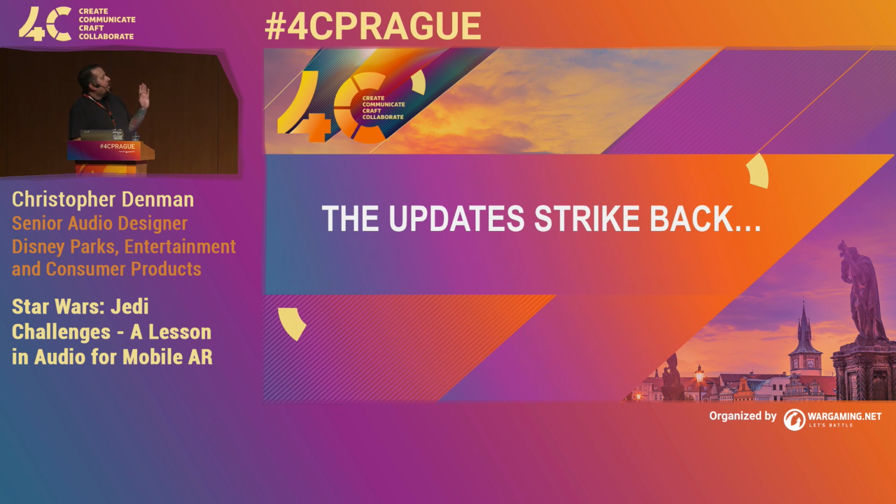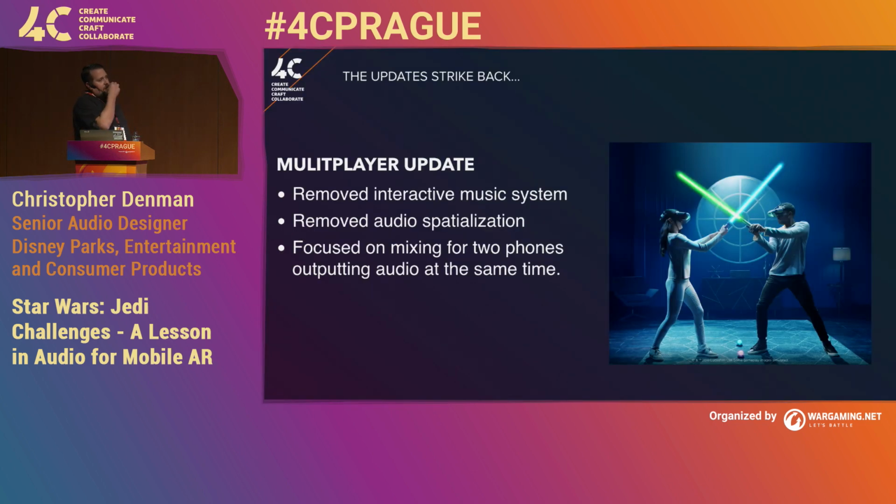I should note that we pushed the phones pretty far with the amount of content that was already in them. The app itself is large. I think it's like 2.5 gigs for download. That's a large app, and you can't go much beyond that. On top of that, we were already pushing our memory. But the executive teams wanted more content. We added more content. So the first update we added was multiplayer.